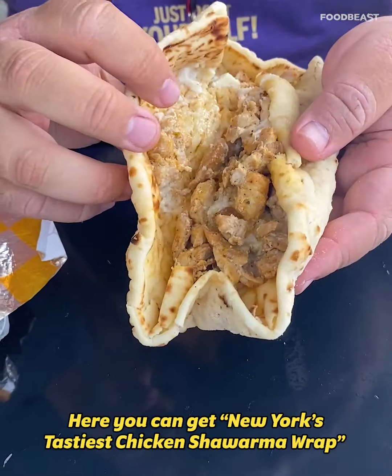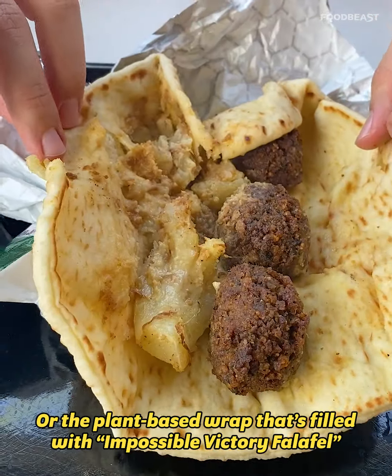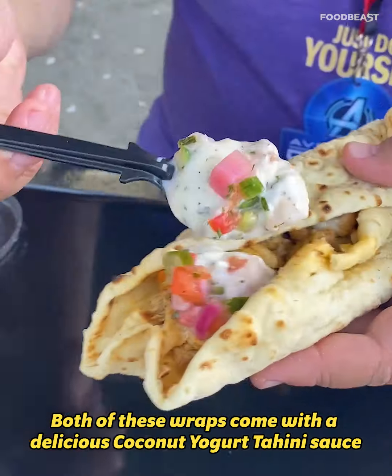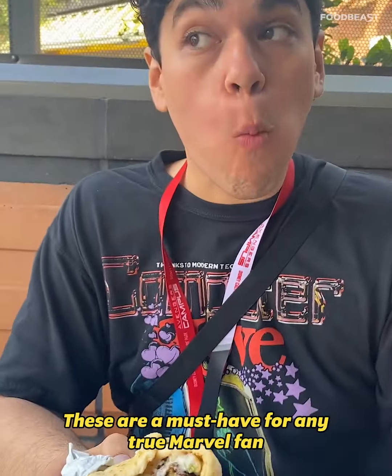Here you can get New York's tastiest chicken shawarma wrap, or the plant-based wrap that's filled with Impossible Victory falafel. Both of these wraps come with a delicious coconut yogurt tahini sauce. These are a must-have for any true Marvel fan.